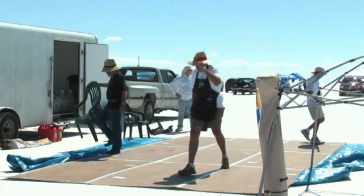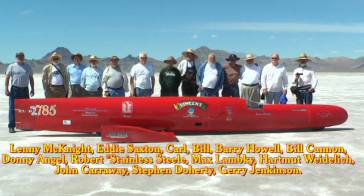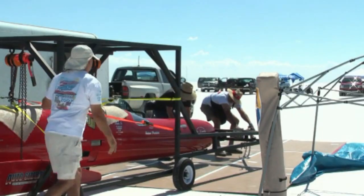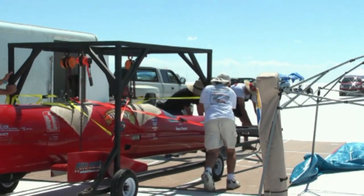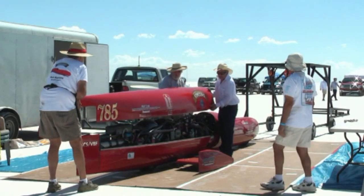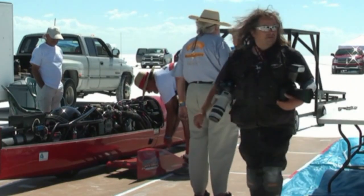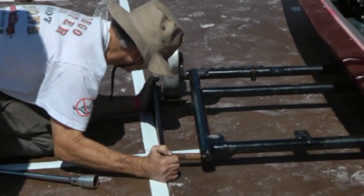Hey, Gerry, have somebody else pick that thing for you. Left to right, Donny, Max, up. The helpers and supporters. The Vincent Streamliner: 3000 cc, over 570 horsepower, 3 gears. Took an AMA record of 217.92 in 2007. Best one-way run, 222. The covers and sidecar come off for pre-run checks and clutch adjustment.